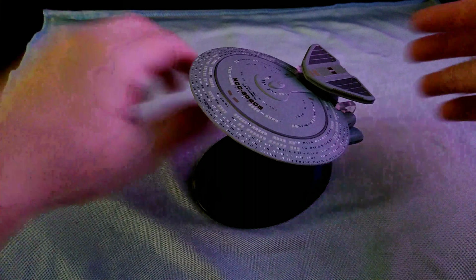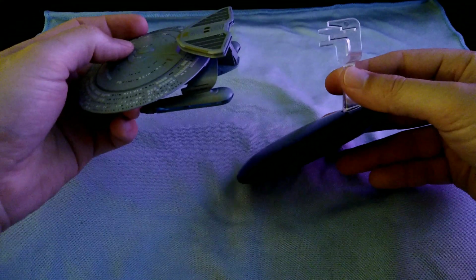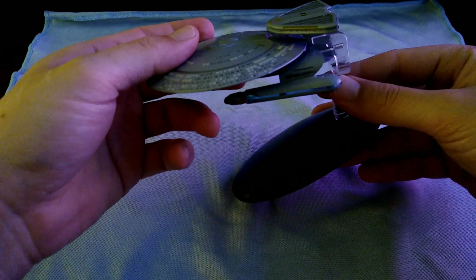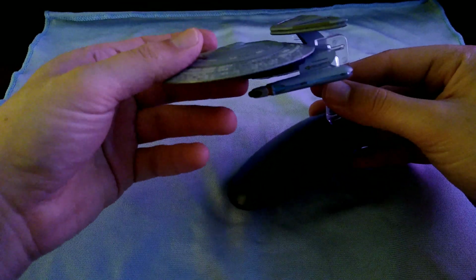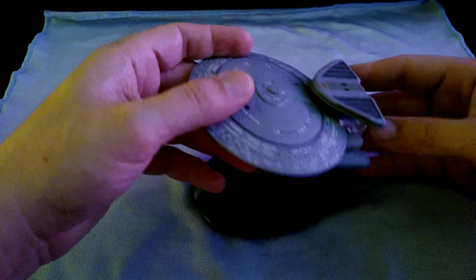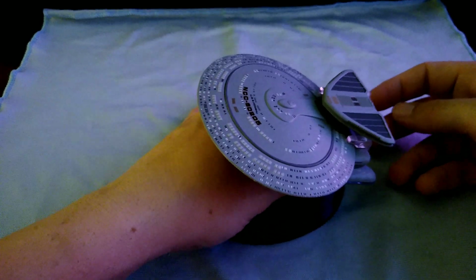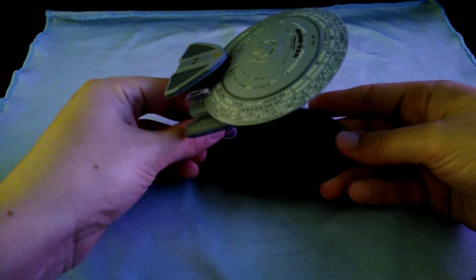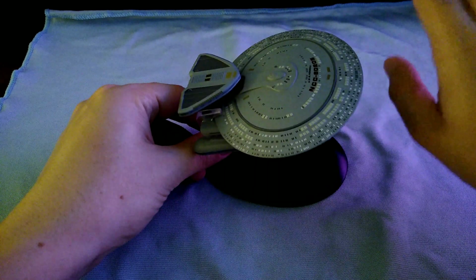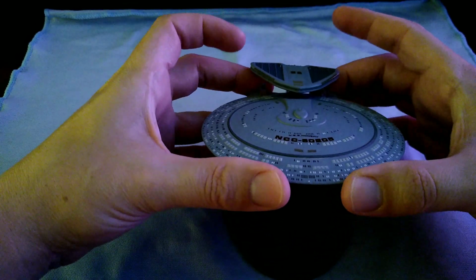All right, there it is on the stand. This one's a little bit, I guess we'll say, interesting the way it goes on. As you can see, the way the grooves are done there. It captures both the pylons and the top of the saucer section there to hold it in place. Kind of squeeze it in there, it grabs them. Fairly secure. Kind of hangs back on the stand there a little bit, with a nice upward thrusting view. So you do get to see kind of the underside of the ship if it's sitting on a shelf. So it should be a good one for display.